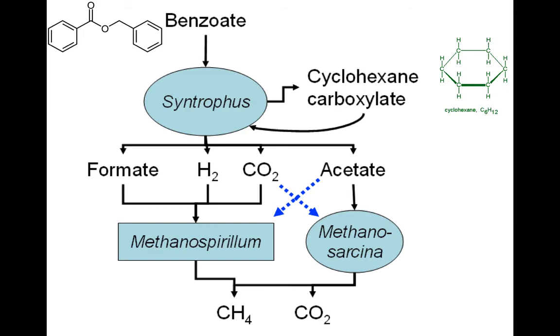Hydrogen gas, as a byproduct of many bacterial fermentations, is inhibitory to that continued fermentation. If the hydrogen gas in that environment reaches, say, 1 atmosphere of pressure, that stops the fermentation, in this case of benzoate to cyclohexane carboxylate. That's the reason why, by itself, Syntrophus can't complete the breakdown of cyclohexane, because it's inhibited especially by hydrogen gas, but also by its other byproducts like formic acid, CO2, and acetate.